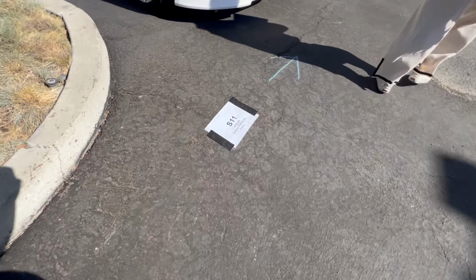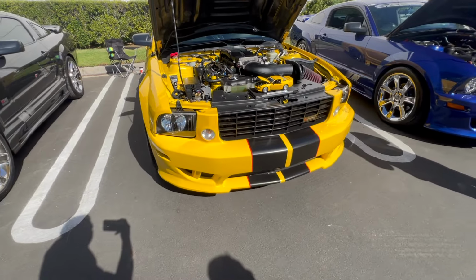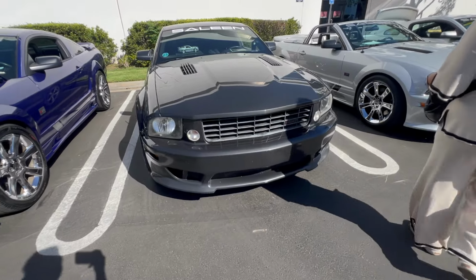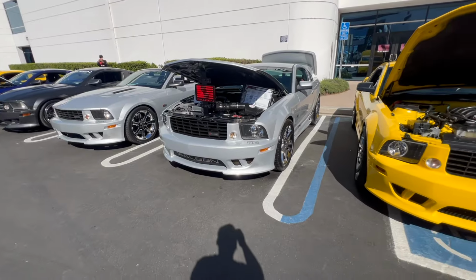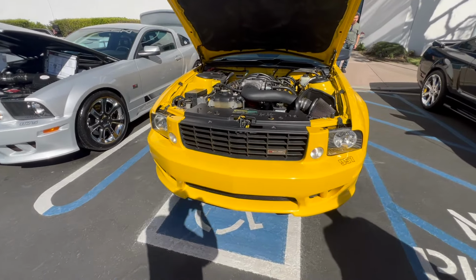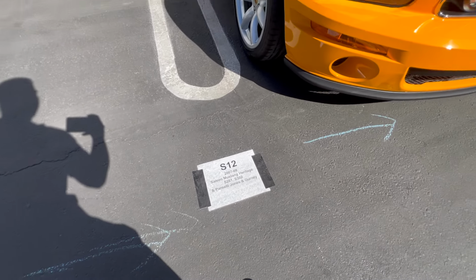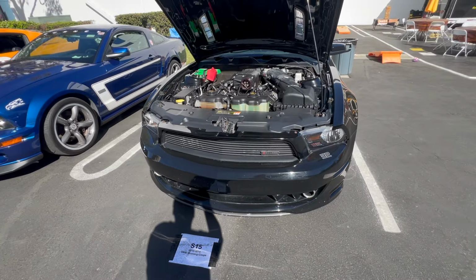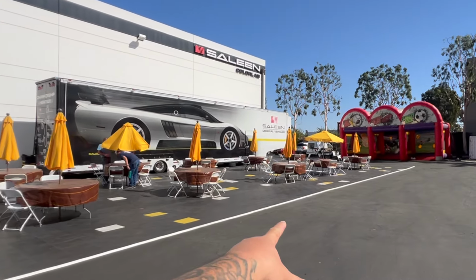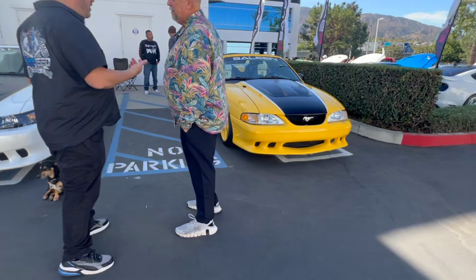Okay, so we're now here at S11, 05 to 09 SALEENs. We got lots of more Mustangs here. Okay, so we're now here at the S12, 07 to 09 SALEEN Mustangs Heritage. And then here's an S15 2014. They're now setting up here, and people are now forming in line for the food. Here's some of the cool Mustangs here that they have on display.